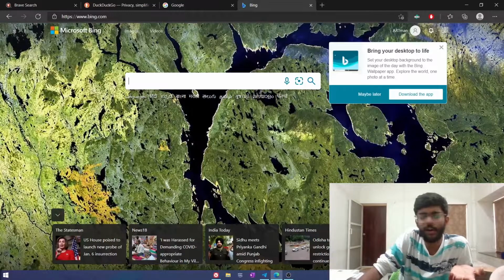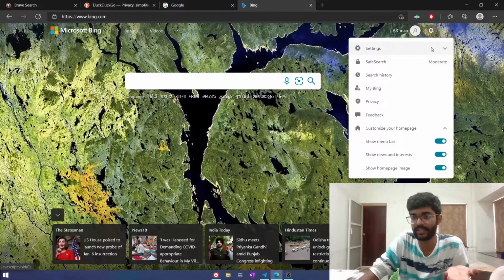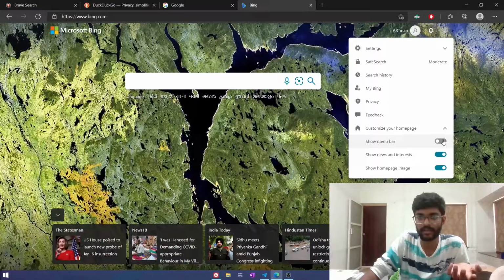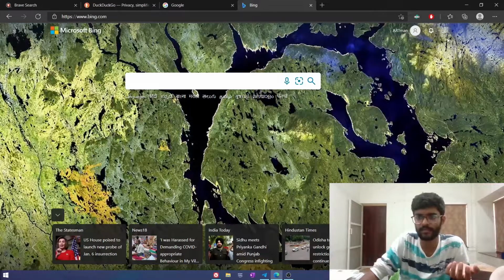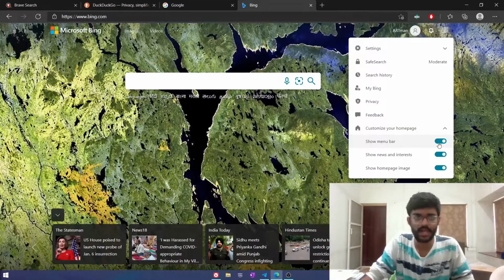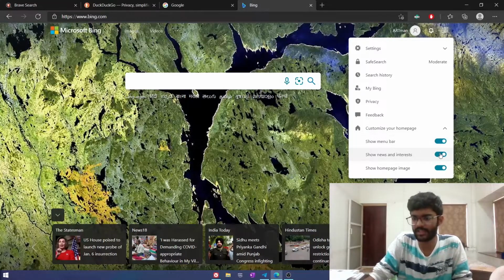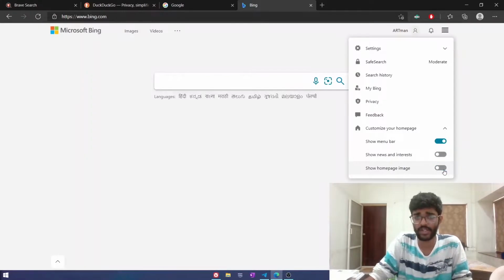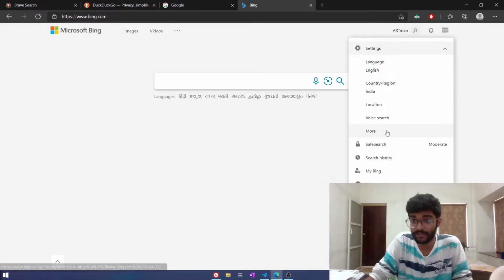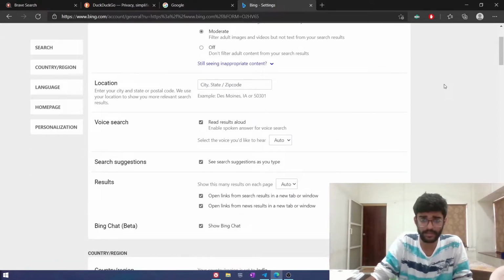So immediately you can see that there is no alternative. As with DuckDuckGo, I can probably disable most of it. I can remove the menu. Okay, so what is the menu bar? Oh, okay, this is the menu bar. Show news and interests? No. Show homepage image? Not necessary, but cool if it is there. I would love it if there is a dark mode, so we will look for that.